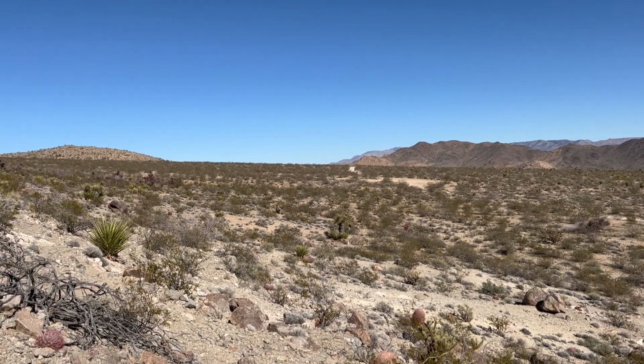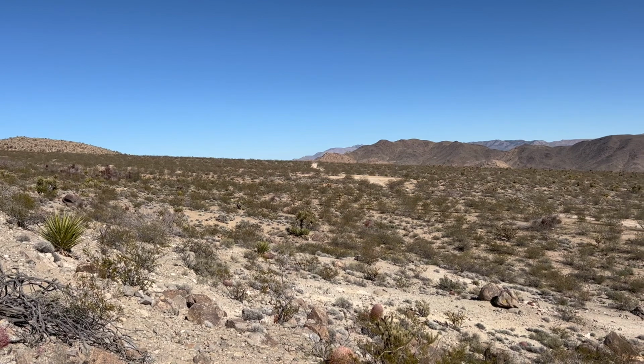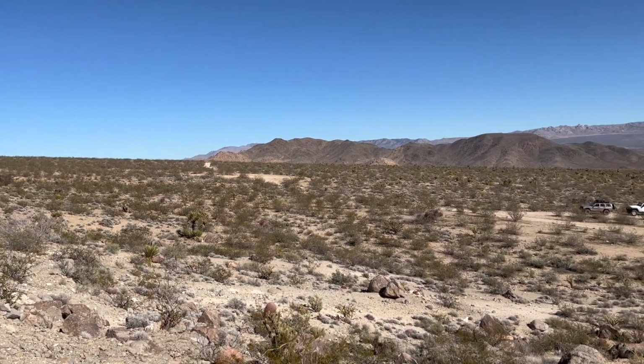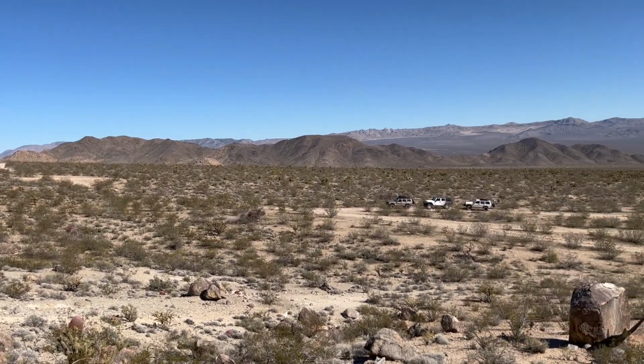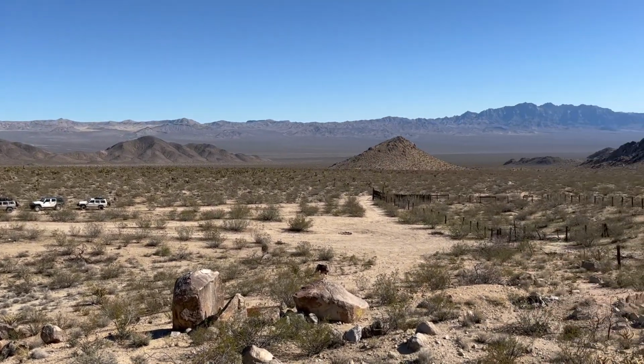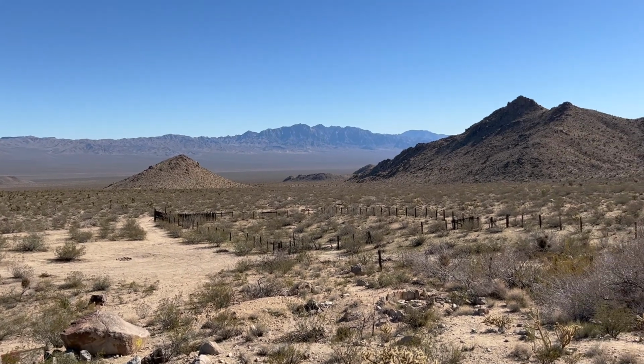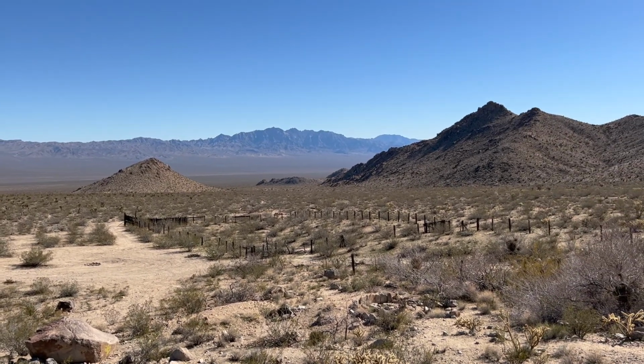So that's the direction we came from. That's looking kind of northeast. But this is what's amazing. As you pan over this way, this view just gets incredible. Looking out across the desert there. That's just awesome.